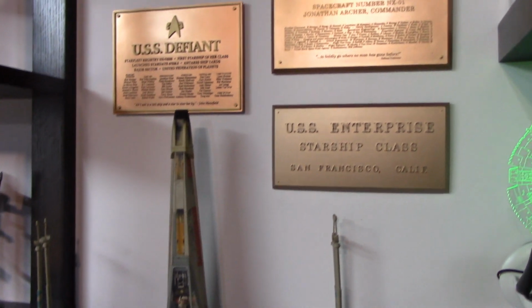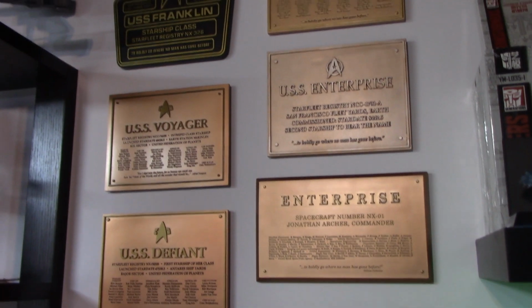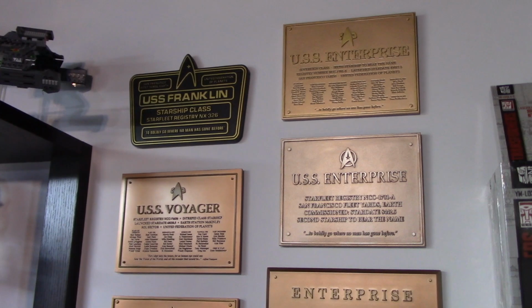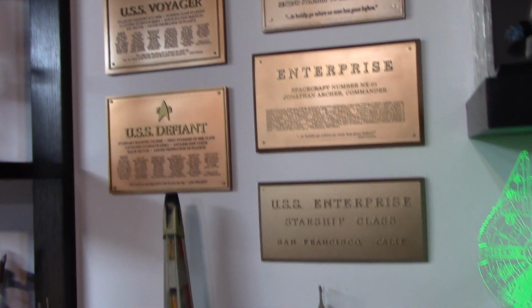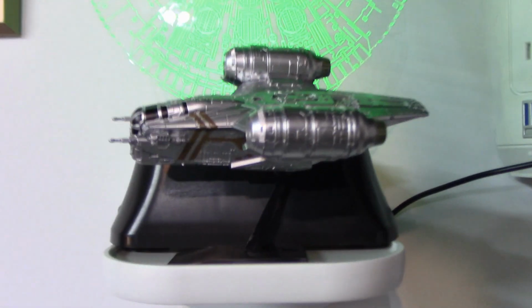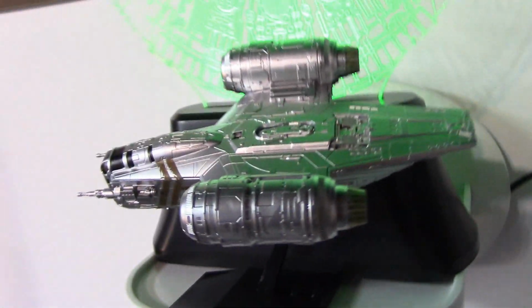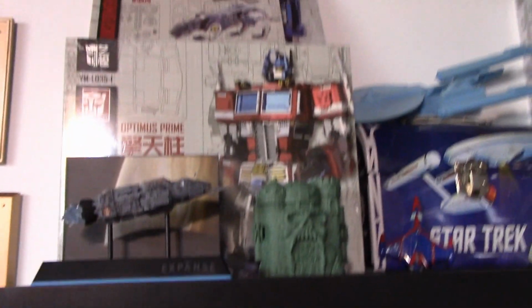Up here we got some dedication plaques. Still have a lot more to get. There's some actually coming in the next Eagle Moss shipment. Plus I have my buddy Paul printing up a USS Foley one for the Foley class. So moving over here, we got another one of those lights and my Razor Crest from Bandai. Beautiful little model. My R2-D2 plug-in thing. We'll talk about that in a second.